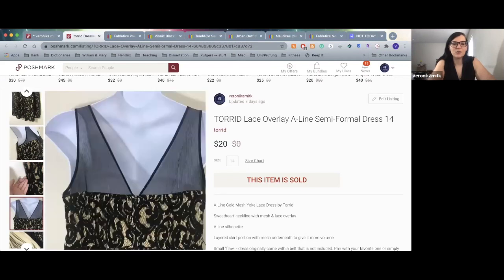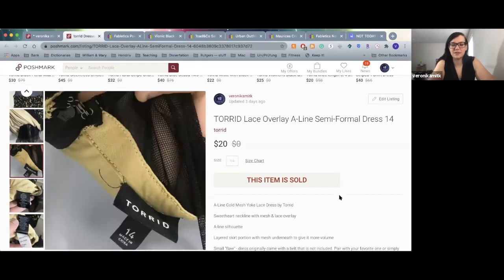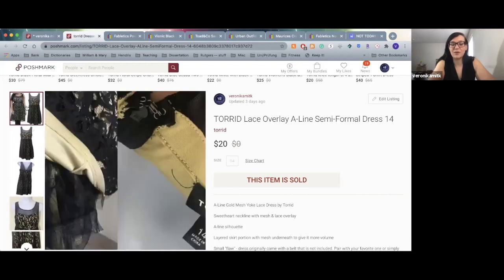Anyway, it was Torrid, and I think, what was it, a size 1? Oh, it just had an actual plus size. So this is a size 14. I sourced this from Plato's Closet on one of their 90% off sales, I want to say. I had it listed for a while. I got some interest. I relisted it, and I sent out a very low offer for $20.